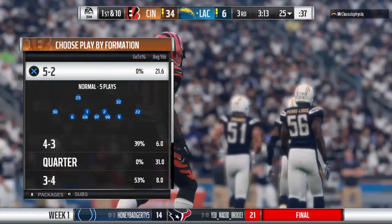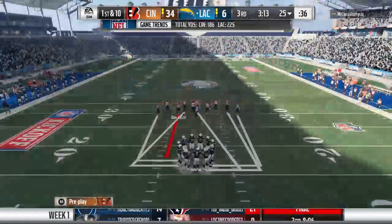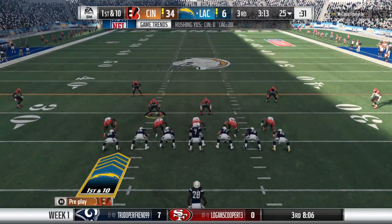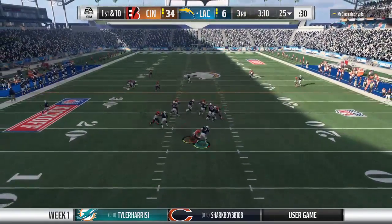So out come the Chargers. And last time, decent field position through the pick six. Obviously costly. But they can't afford to just bunker in now. All right, good field position means go ahead and attack on offense. Try and press the advantage a little.